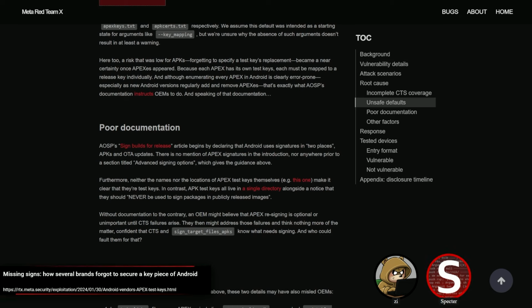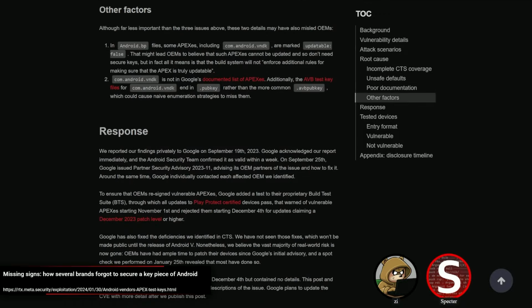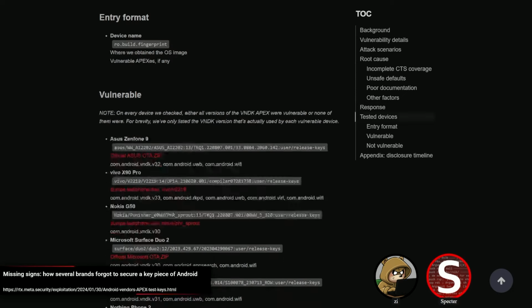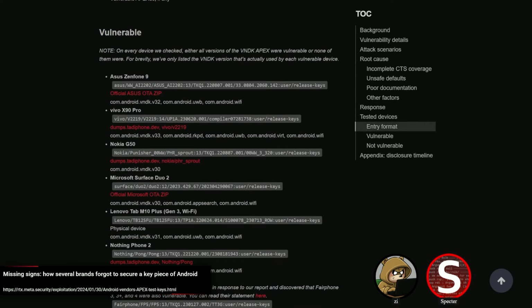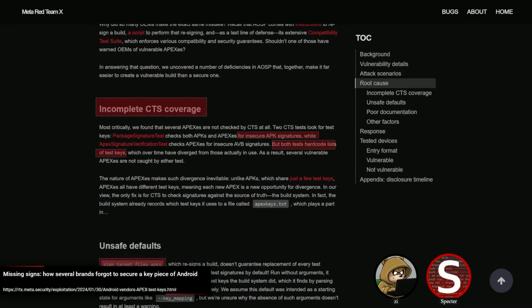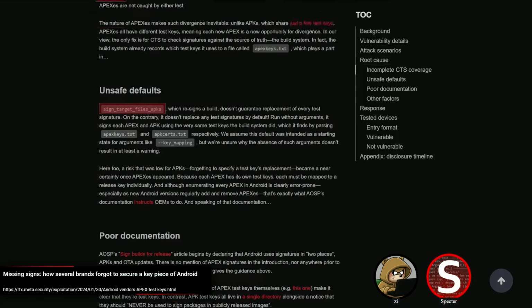So yeah, in September of last year, they reported this to Google, and a week later, there was a security advisory issued for vendors, and they also contacted each vendor individually, and they added a test to their build suite test for vulnerable Apex files. So the way that Google responded to this was pretty good and everything.